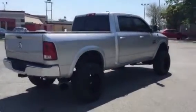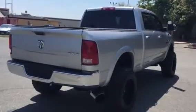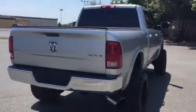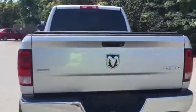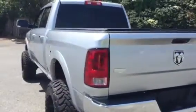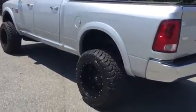The body of the truck is about as pristine as you'll find. The front bumper does have a small little dent in it. If somebody would like us to replace the bumper for them, we can obviously do that. That's not a big deal whatsoever. Other than that, the truck is virtually flawless.